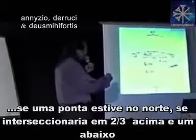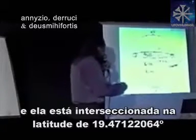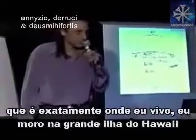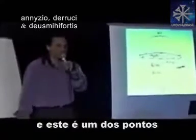the north, then 2/3 up and 1/3 down. And it intersects the sphere at exactly 19.471222064 latitude. Which is exactly where I live, actually. I live on the big island of Hawaii. And that is on one of those points.